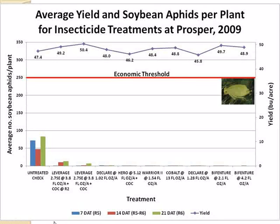So we have counts we did 7, 14, and 21 days after treatment. As you can see, all the insecticides did very well and controlled the aphids all the way out through crop development. Leverage is an imidacloprid and cyfluthrin mix. Declare is gamma-cyhalothrin. Hero is zeta-cypermethrin and bifenthrin. Cobalt is chlorpyrifos and gamma-cyhalothrin. And bifenthrin is bifenthrin for the active ingredients.